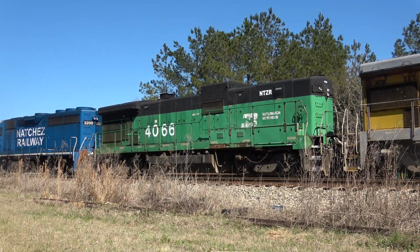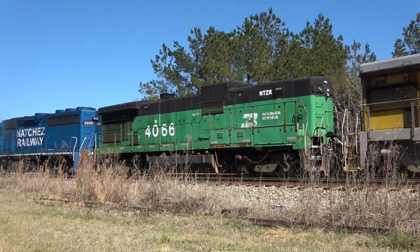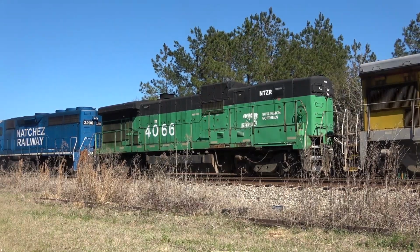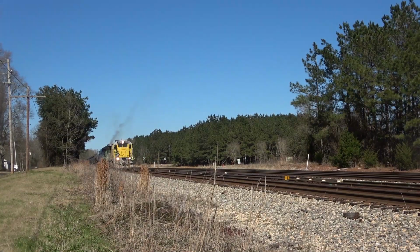Built just a year after 242, this unit is a GE B30-7AB. 4066 would be paired with its A-unit counterpart 242 at the VNS and has never left its side since. This B unit is the only one of its kind that is still operating in the country, making the Natchez Railway an even more notable short line in the South.